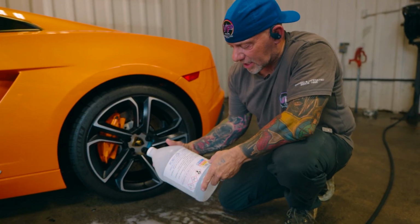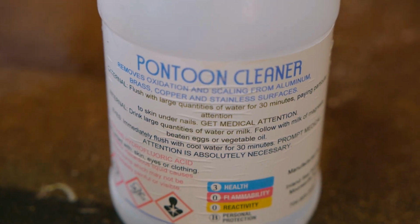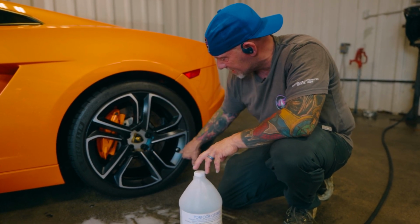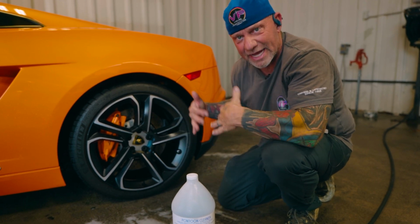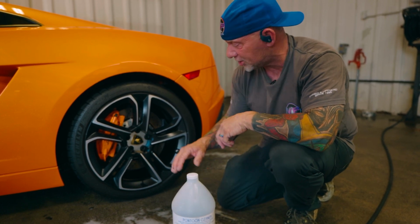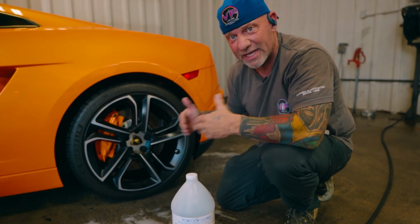So this is a pontoon acid or pontoon cleaner, which is a very, very high acidic content acid. This is something you wouldn't use on this wheel. It's actually gonna smoke this thing and burn the black, and you're not gonna be able to bring that back unless you take it off, polish it, maybe even have to machine polish it, okay? So this is one of the wheel cleaners that we're talking about. You need to know what kind of wheel you have in order to use what kind of chemical wheel cleaner you're going to use.